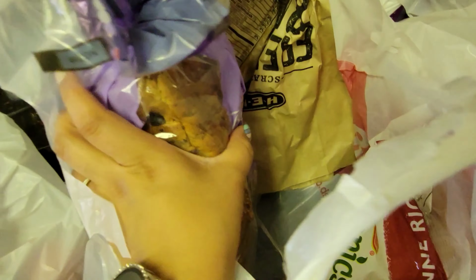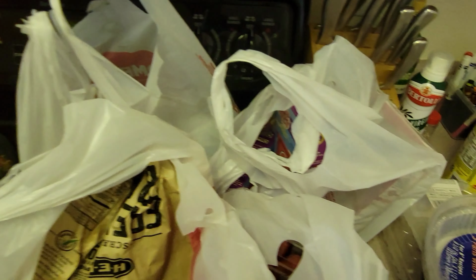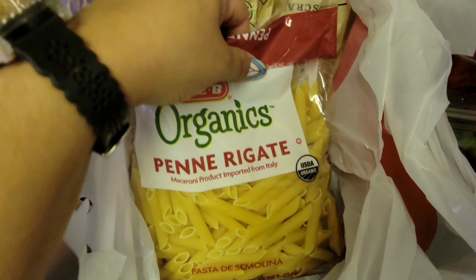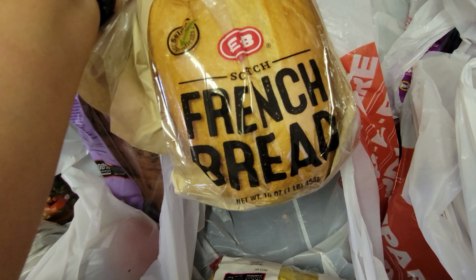My kids used to like English muffins, but I think Mia got tired of them. So we're gonna try out this raisin bread, and then I got some cream cheese to go with it. Got some penne pasta for the spaghetti later. This is that fresh French bread that I was telling you guys about. My kids devour this in the store.